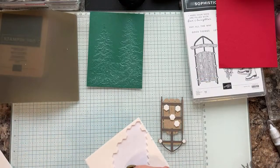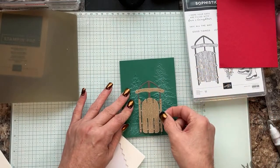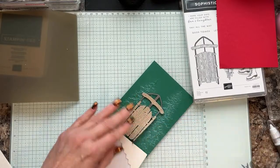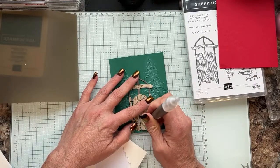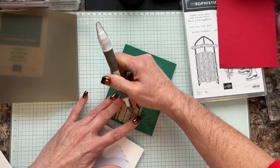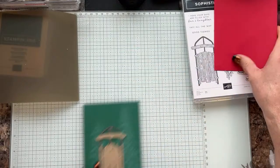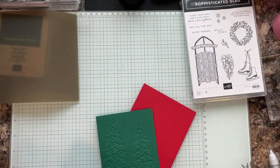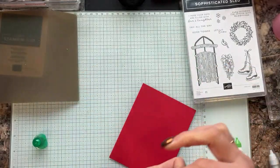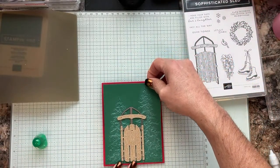I'm going to add one more right here. So there's that. Add that in between the trees. Oh, we got some paper there. Now it's showing there, but that's okay. I'm probably going to cover that with something. Just kind of poking that dimensional under there so you're not seeing it peek through. There you go. Little trick. And we'll add this to our card base. Almost did it upside down. Oh, that'd have been funny.